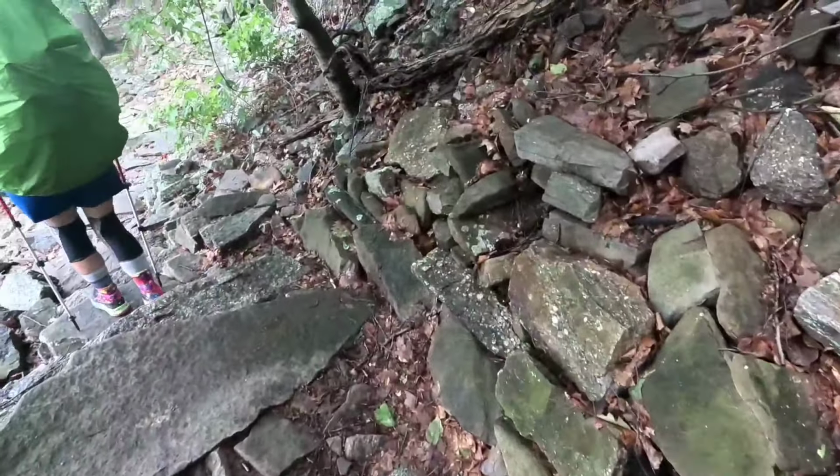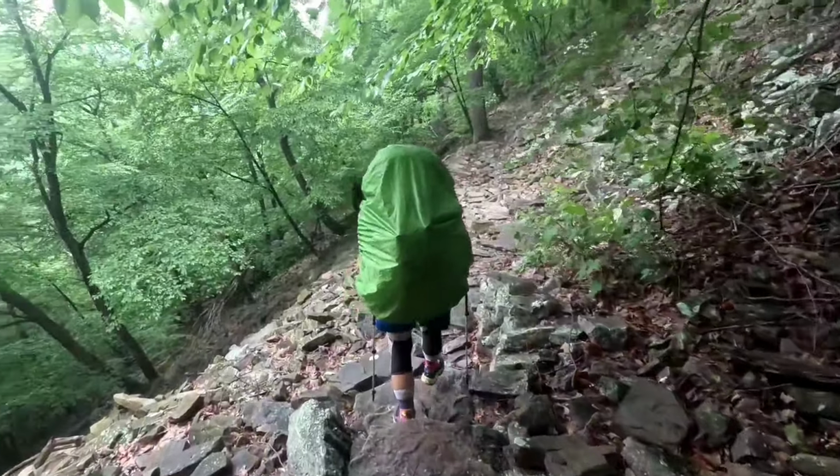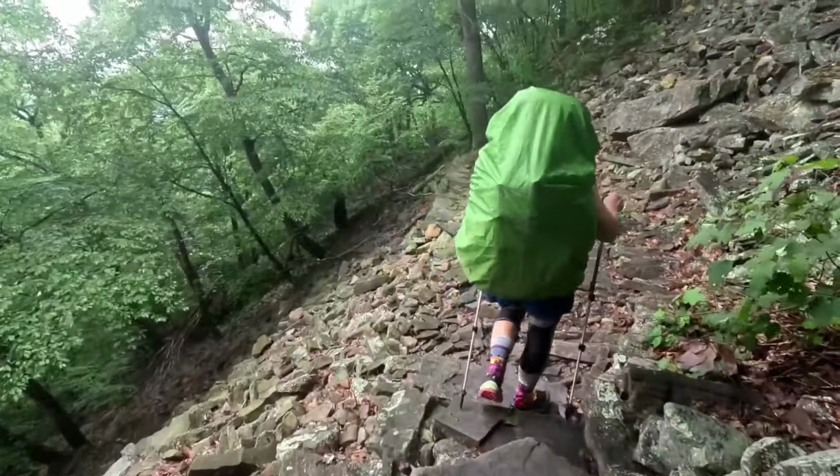When we section hiked this section in 2019, we were racing a storm into town. Seems like it's always raining in Pennsylvania to us.